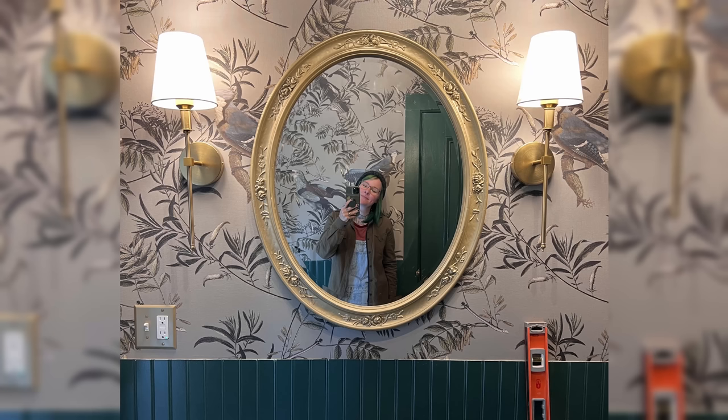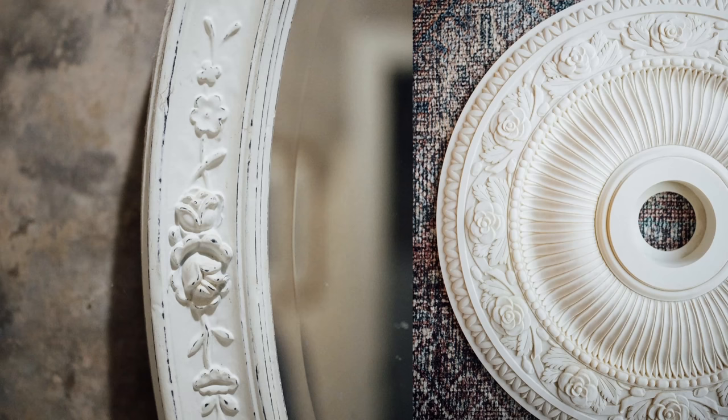This mirror was actually in the bathroom when we bought the house. I didn't super love it, but I also didn't hate it. I actually ended up finding a ceiling medallion at Goodwill that matched it. They both have flowers on them, the same feel, the same vibe. So I just thought it was a sign to keep the mirror. And I'm really happy with how it turned out when it was painted gold.